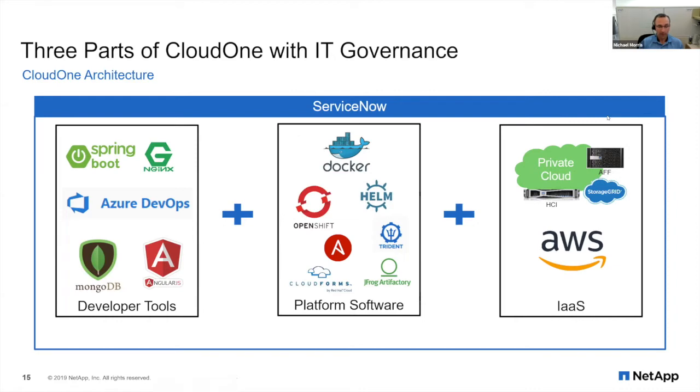We augment Azure DevOps with the application stacks, and these are the open source application stacks that developers will use to build their applications on. So things like Spring Boot and Nginx, or databases like Mongo database, different application stacks that developers can use to build their applications on.